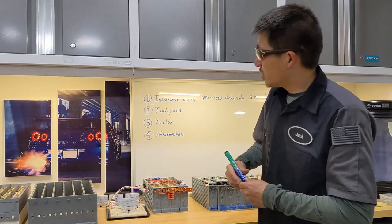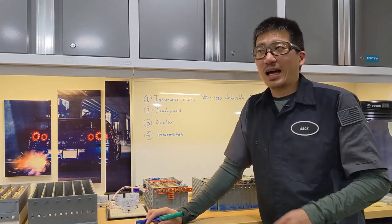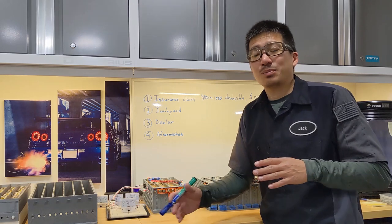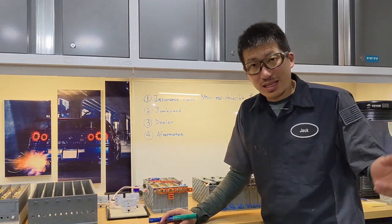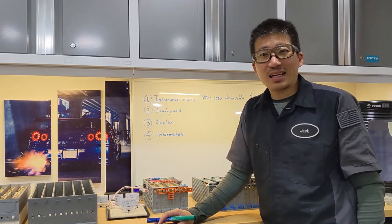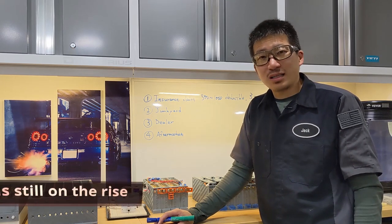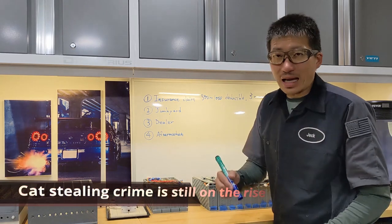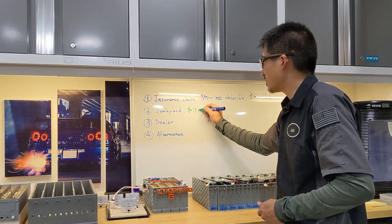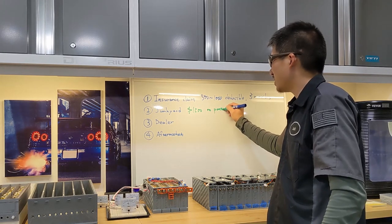The second option you got is junkyard. I live in Southern California. We have tons of junkyards over here. I called the junkyards one by one. I even visited some of them to see if they had parts available, especially the cat. Unfortunately, nothing, nada. It's all sold out, right? The cat was stolen so much that they all sold out, and it's still on the rise. So junkyard, if they have it, can sell it to you for $1,500, right? And the problem is no parts available.